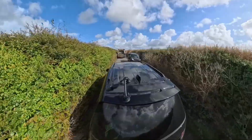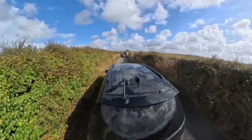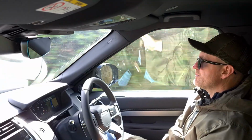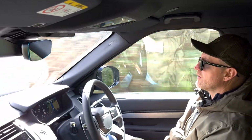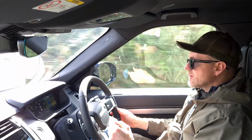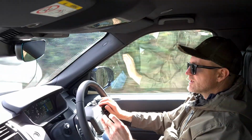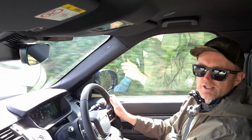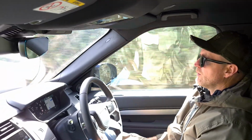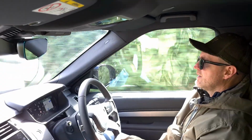So the seat bases go up and down at the front, up and down at the back. And then the backrest goes forwards and backwards, obviously. You've then got your lumbar support. You then also have the side bolsters, which you can really squeeze in to hold you if you're going to be doing some hard cornering, which, to be honest, you're not really going to in a Discovery, are you? Let's face it.